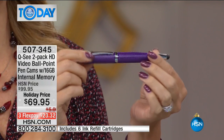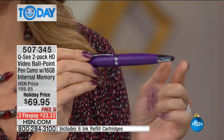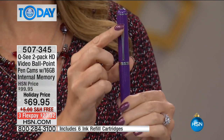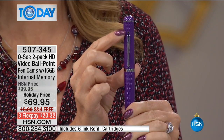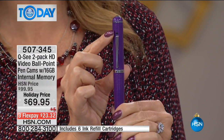And here's what we've done. We've kept the price the same and actually lowered it a little bit. We've added brand new features to the QC pen. So you have that great stylus tip right here. This is that engraved style pen. It feels like a very high-end executive style writing instrument. And then right over that clip is that little hidden secret. So you now have high definition video that you're going to be able to record with sound on your QC pen. You also can take still photographs.